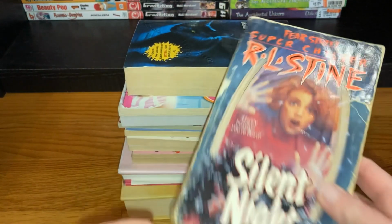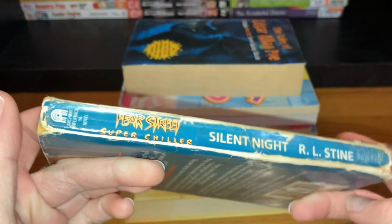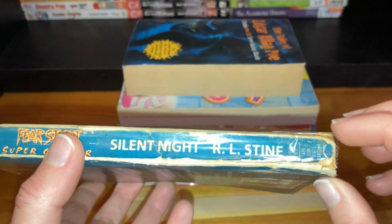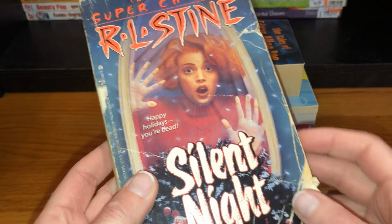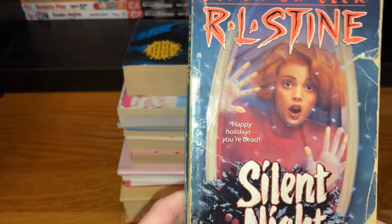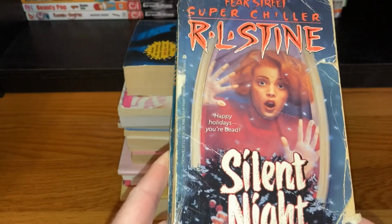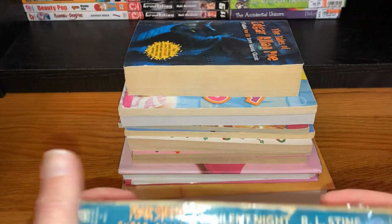All right, but next up we have Fear Street Super Chiller R.L. Stine Silent Night. I ended up buying a copy of this from a consignment shop in one of my book hauls, and this was a copy I had used from the library. You can see it's taped together. It's in very rough shape. So I'm going to go ahead and get rid of this one. This one will be going to a girl that works at one of the thrift shops that my dad goes to. It's an animal thrift store. She's trying to collect R.L. Stine books, so I'm going to go ahead and give that to her.